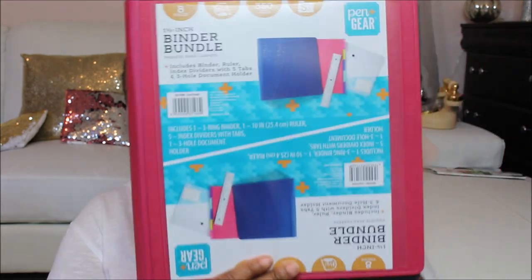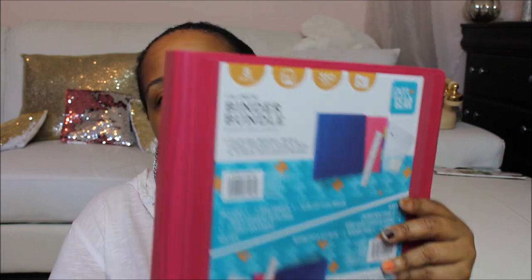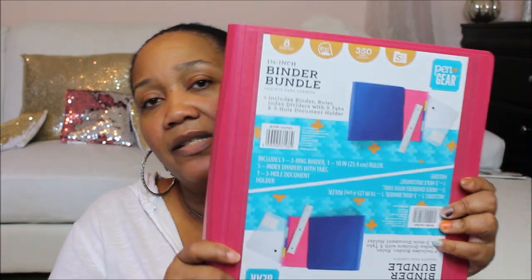I picked up this binder bundle. I got this hot pink color. My daughter got the lavender color. Those were the only two colors that my particular store had. They may have come in other colors, I don't know. This was $1. And it comes with a few little items inside. And this is great. If your store still has these, if you've got kids, teenagers, or whatever, you can grab these, put these up for next year, because I think this is a pretty good deal.